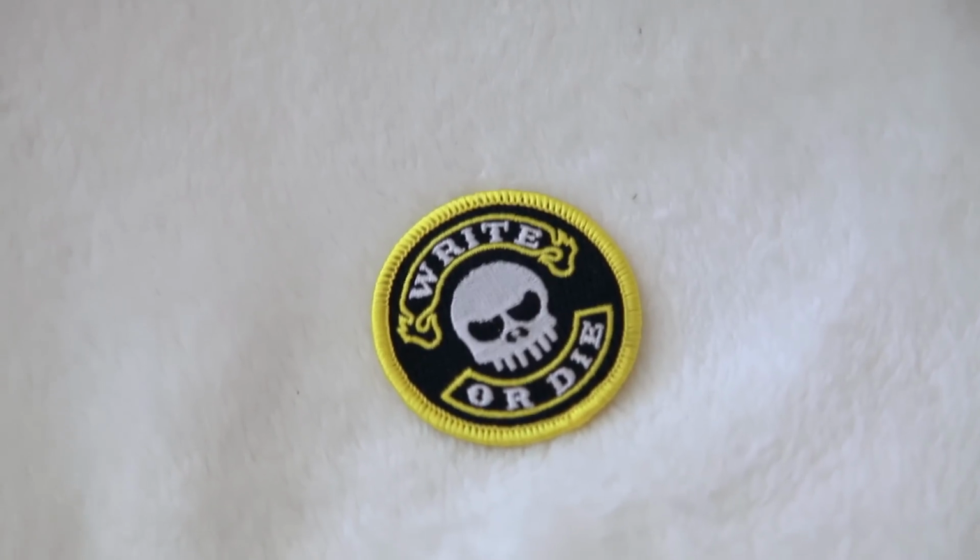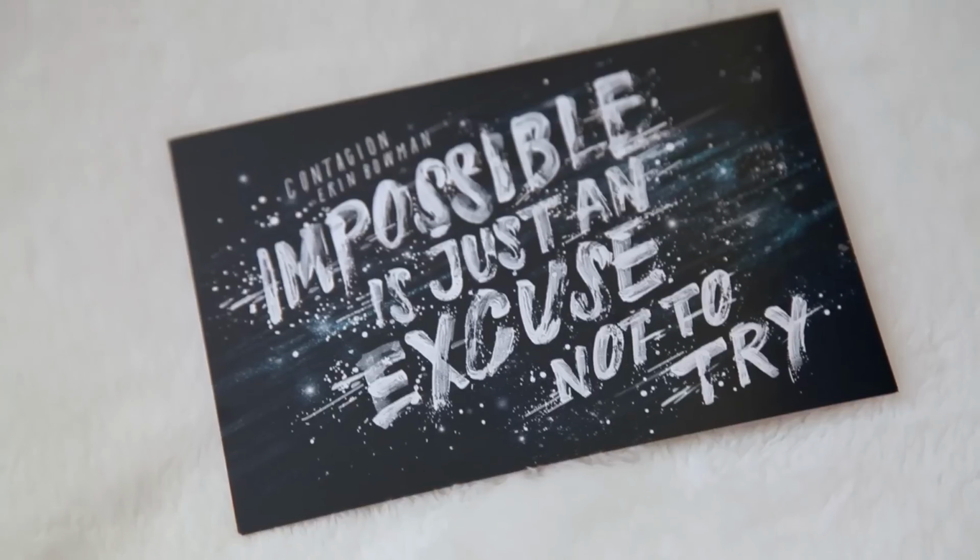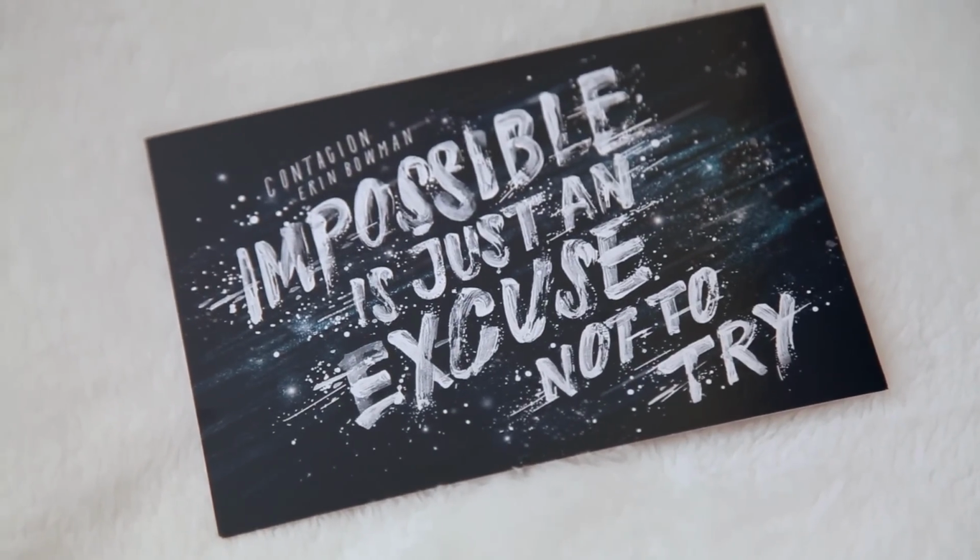Then we have this patch that says write or die. I love that, that's cute. Then we have a whole bunch of stuff. This is a little record player thing. I'll actually save this because I like this print that much. This says check out our writing playlist created exclusively for Scribblers. So that's really cool right there. And then we have a graphic card that says impossible is just an excuse not to try by Aaron Bowman.